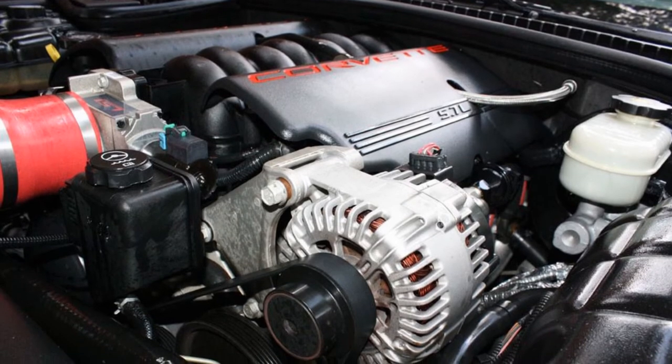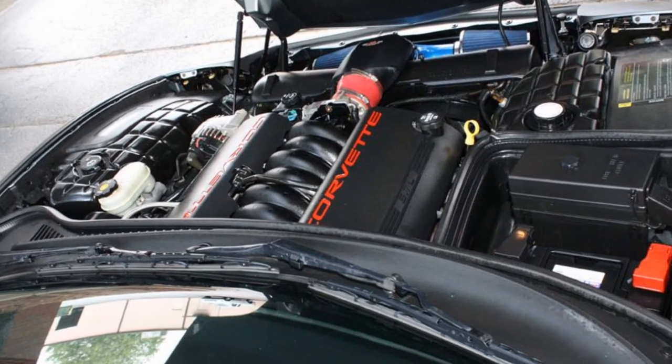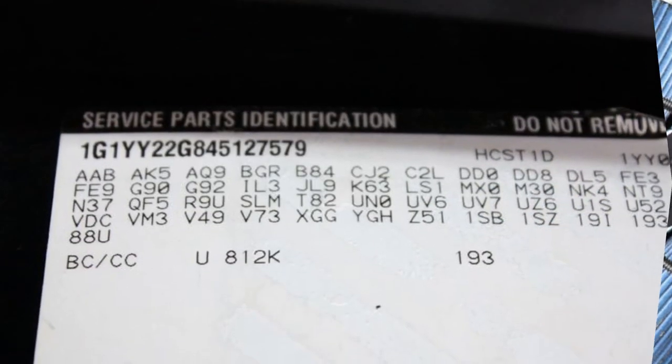Engine compartment. With a twin cone filter air intake. This car is ready for the road.